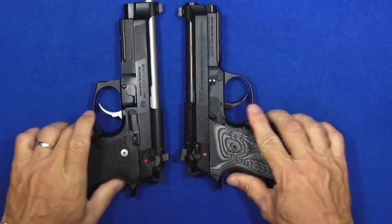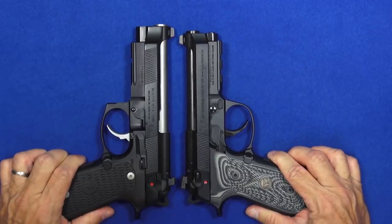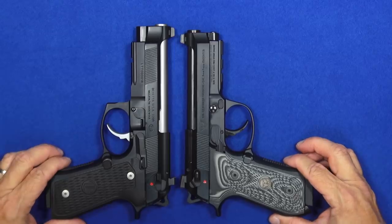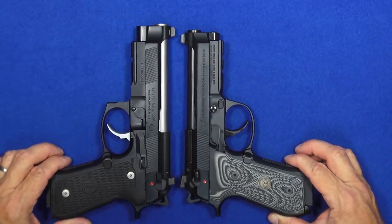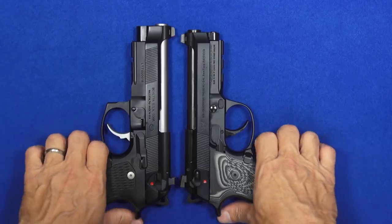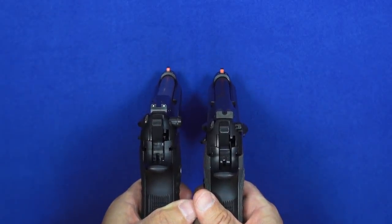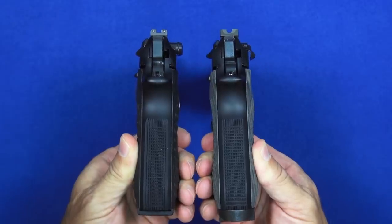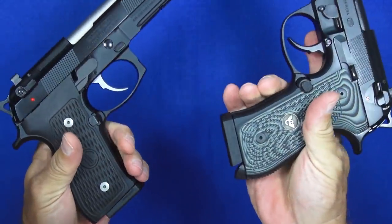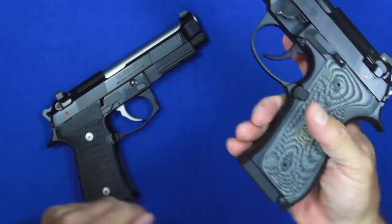If we put the two of them together like that, you can see the Centurion is just a wee bit, like a half inch shorter. But everything else is extremely comparable. Look at those sight pictures. Very close, right? The grip thickness, or lack thereof, is very close. Neither one of them has a lanyard ring, although Wilson Combat does give you this little wedge for your reloads.